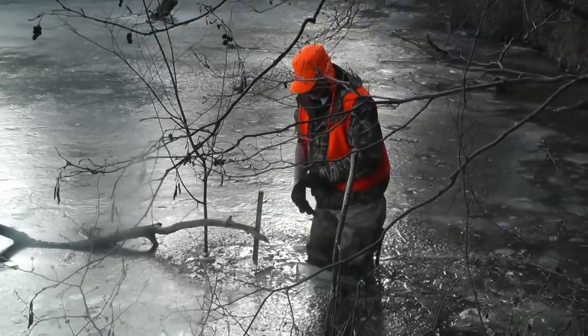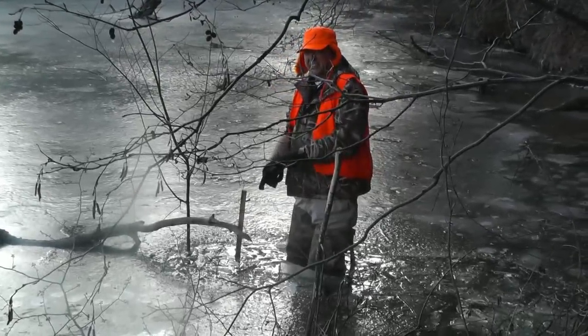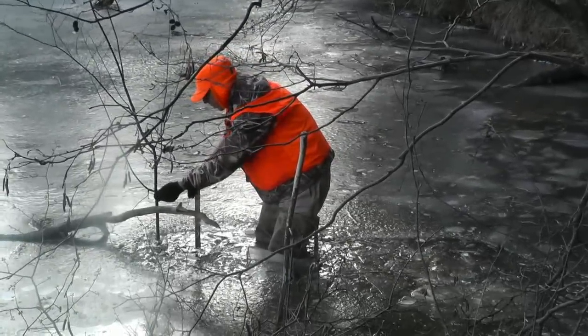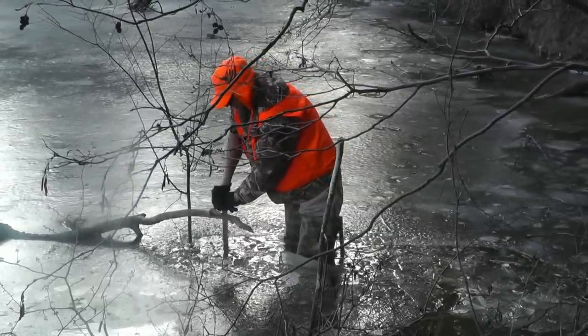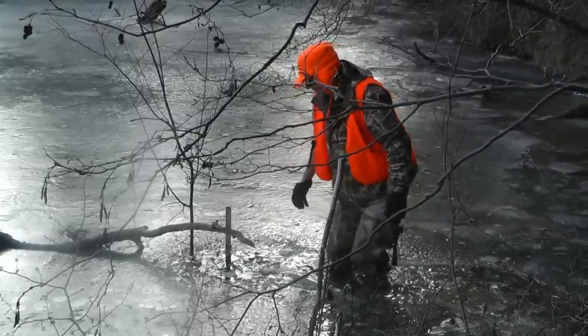Basically set. Ready for another Michigan beaver. Secured to this safety pole, so we can't pull it in. We'll push in, and that's good to go for the next beaver.